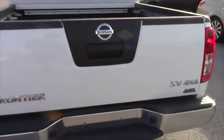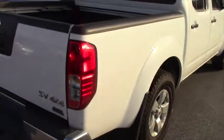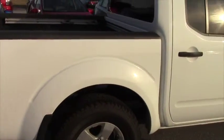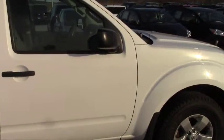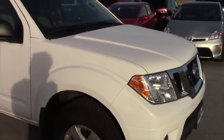The NADA retail on this truck is $23,150. There's a $1,250 Handy discount, and it's priced at $21,900. Vehicle has a one-owner Carfax with no accident history.